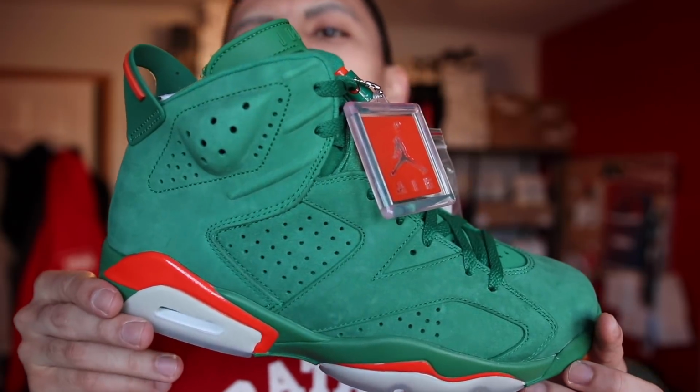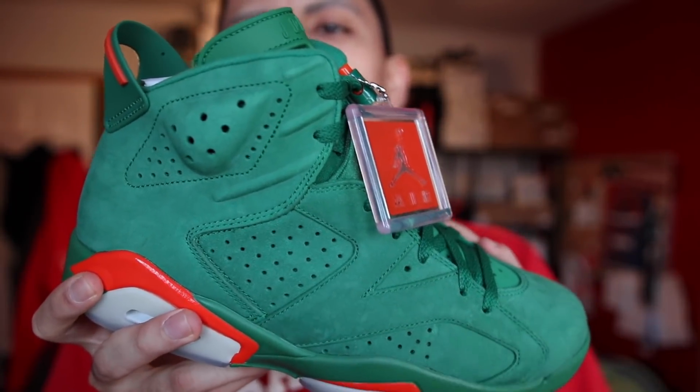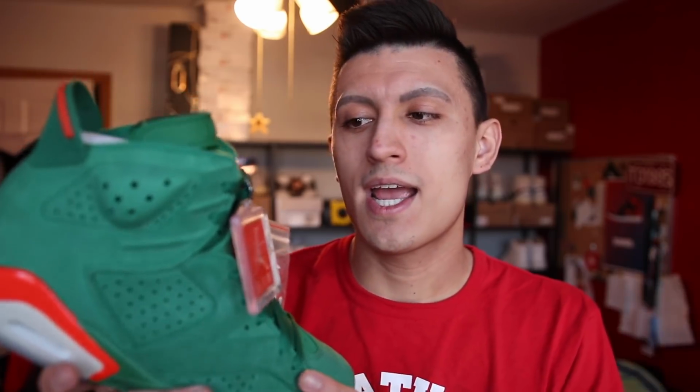The second last sneaker is actually a pair I bought in Japan, and it is another Gatorade sneaker. These are the Air Jordan 6 Gatorade, but this time it's the green colorway, and I bought these from the Tokyo 23 or Jumpman 23 store in Harajuku, Japan. And if you guys haven't seen my Japan vlogs, absolutely check them out. I'll leave the playlist linked down below.